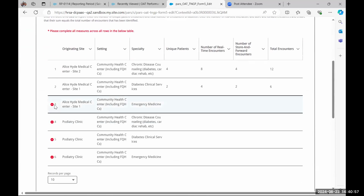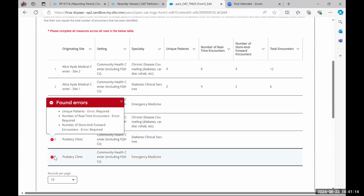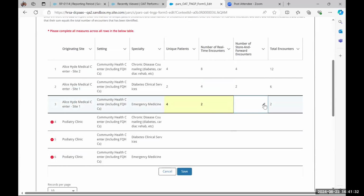And in form five, we have our error messages again. It's asking us to fill in these pieces of information: unique patient, number of real-time encounters, number of store and forward encounters. And if I go to these others, it's the same error message. So what I'm going to do is hover over the row under each one of these and fill in information and hit tab. And that last column gets calculated for us.